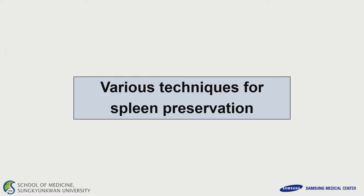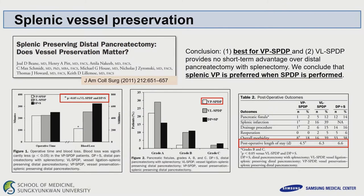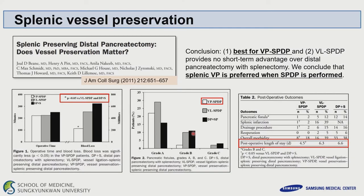Now, I will present various techniques for spleen preservation. The first, splenic vessel preservation. In this paper, the authors compared splenic vessel preservation, vessel ligation, and splenectomy. The result showed vessel preservation was associated with less blood loss, less pancreatic fistula, and shorter hospital stay. So the authors concluded that vessel preservation is preferred in SPDP.